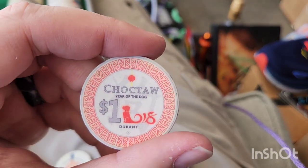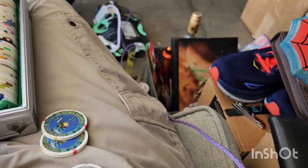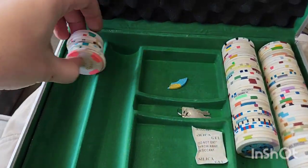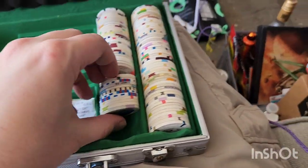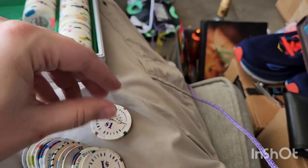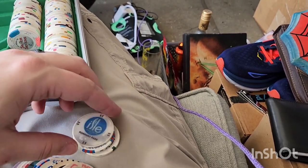Choctaw. Somebody got this one for me. Here, the dog. I want to say John Beasley. Keep all those. Start loading these back in here to the left. You guys having fun enjoying this? Mohegan Sun, Wigwam, Colorado Bell, Isle Casino Pompano.